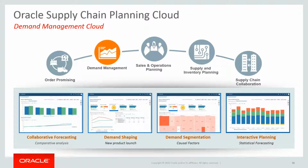We can also produce forecasts for new products. When we have a new product and we have no sales history for that product, we can copy the history from a like product or a series of other like products and produce a forecast for new items that we've never sold before in the past. Very similar, again, to how we do things in Demantra today, but now we do those types of things in the cloud.